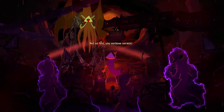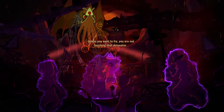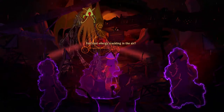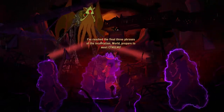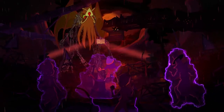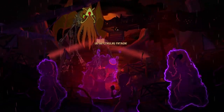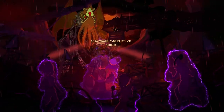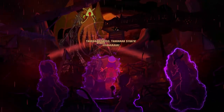Not so fast, you verbose vermin. Unless you want to fry, you are not touching that detonator. No, no, no! Feel that energy crackling in the air? I've reached the final three phases of the incantation. World, prepare to meet Cthulhu! We gotta do something! Yeah! Cthulhu Fatigan! Damn it! Gokamanayan! Yore Bithikasiyaha! Almsine, where are you? Tharanak Shog! Tharanak Siya!